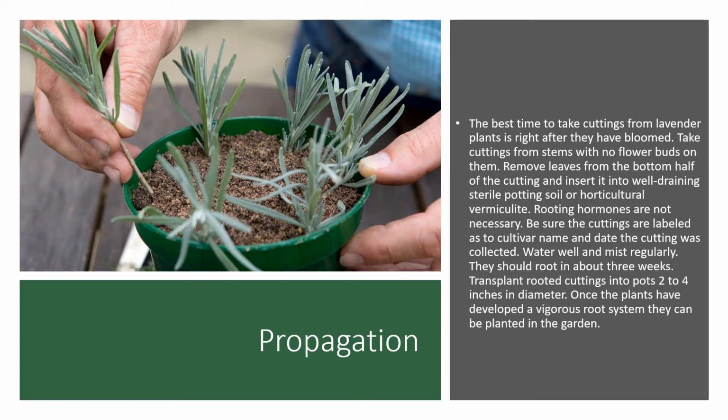You can transplant your rooted cuttings into 2 to 4 inch pots. Once the plants have developed a vigorous root system, they can be planted in the garden. Just know you can plant them if they are in containers anytime outside, especially during the growing season, because they can establish during the growing season and develop a nice big root system before fall.